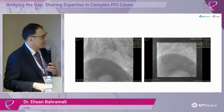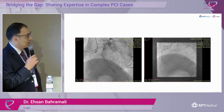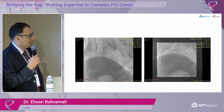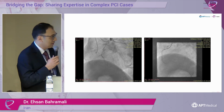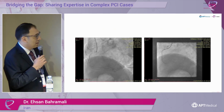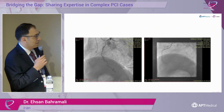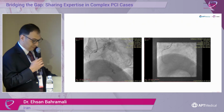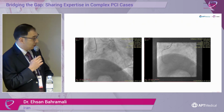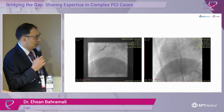And the final case is an RCA CTO here. It is the second attempt on this CTO. And as you can see, we had the problem of support here, but there is a very good conus branch proximal to the RCA. So we use the balloon anchoring system and use the ELONG.